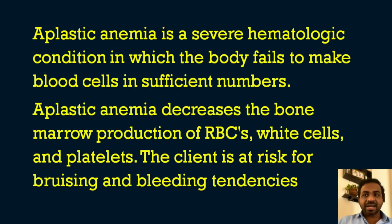Aplastic anemia is a severe hematological condition in which the body fails to make blood cells in sufficient numbers. These blood cells include everything. Aplastic anemia decreases the bone marrow production of RBCs, WBCs, that is white cells, and also the platelets.